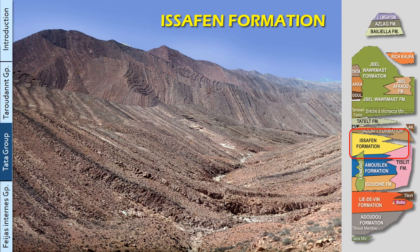This is a view of the monotonous successions in the type area of the Issafen syncline, with an aesthetic view due to its tectonic deformation in this narrow syncline.